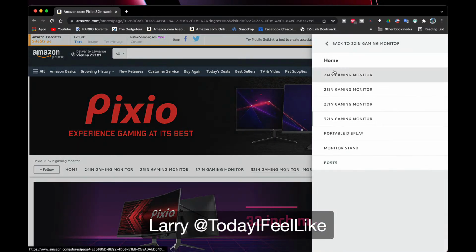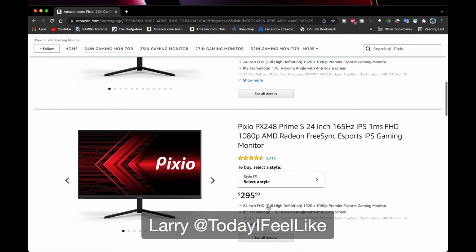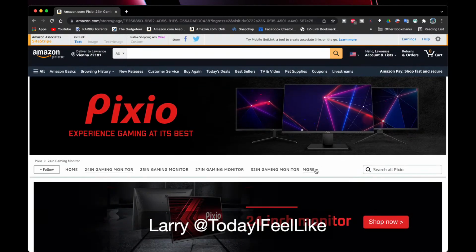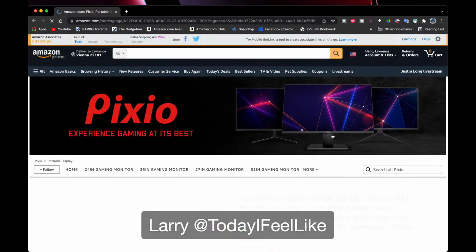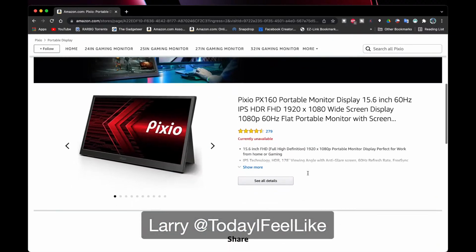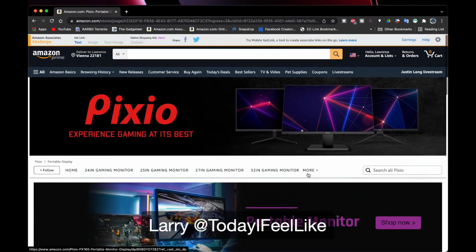It says there's more. Let's see, maybe that's a 24-inch and nothing. Nope, we already checked the 24-inch. I was looking to see if there would be a 22-inch or something, but I don't see it. Maybe it's a portable display or something. I see a PX160. Nope, I'm not seeing it on their site there.